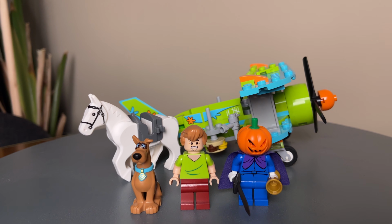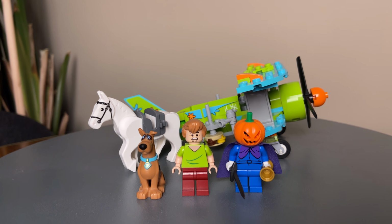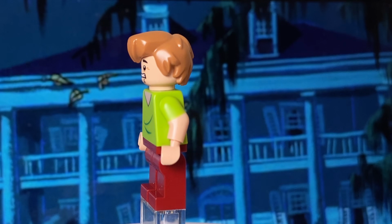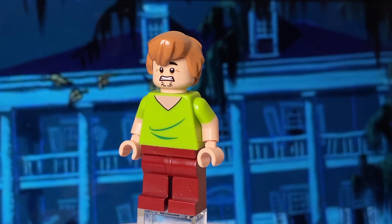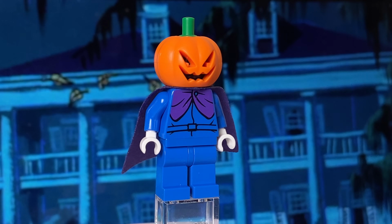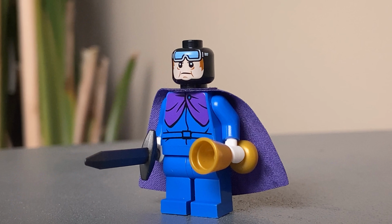Moving on to the Mystery Plane Adventures, another smaller set of the wave. It is mostly based on the Scooby-Doo Dynamite Show, episode 5 of the first season. It also includes 3 minifigures with the exact same Shaggy, so we can move on to the next one. And that is another villain, Headless Horseman, who is really Elwood Crane.